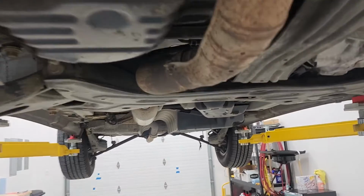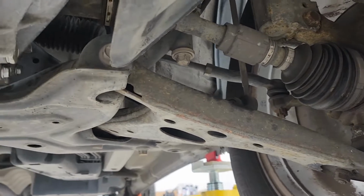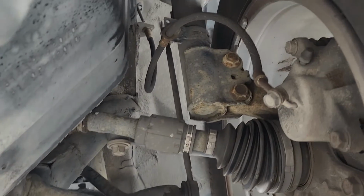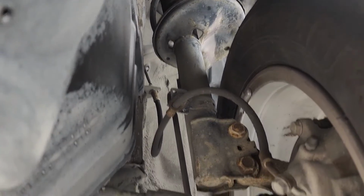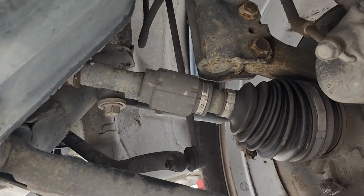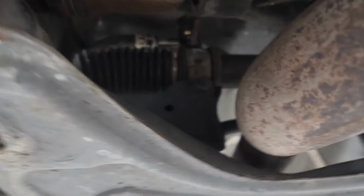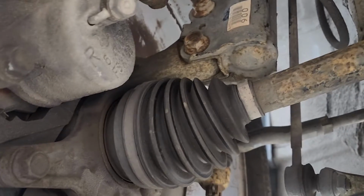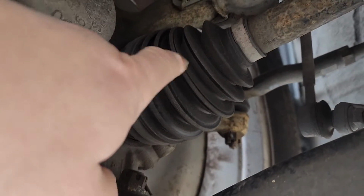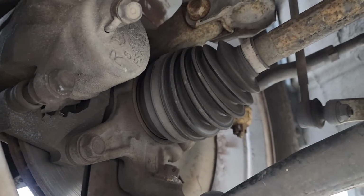So just at a cursory glance under here, everything looks pretty good. No rust that's gotten out of control. In fact, nothing. Struts are good. No leaky shocks. CV boots are good there. Inner one. Outer one. That is some hard rubber, let me tell you. I wouldn't be surprised, it wouldn't take a lot to tear those, but they haven't torn.